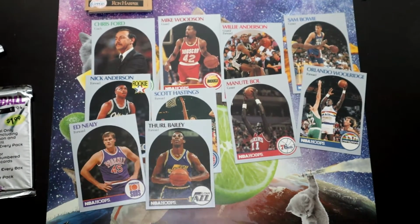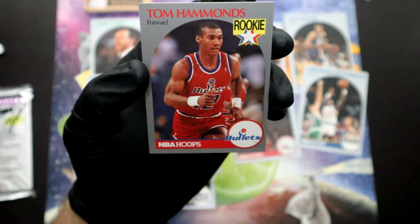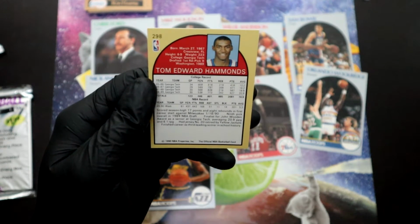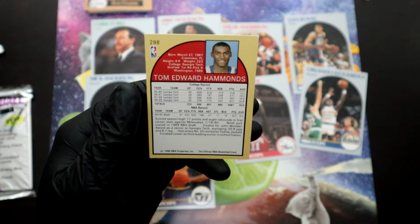Looks like he was a... dropped it. Tom Hammonds. Looks like he was a Bullet. 6'9", 223. First round, pick 9, Washington in 89.